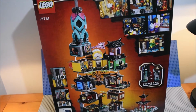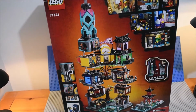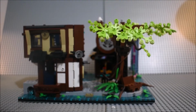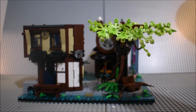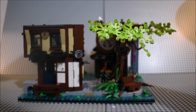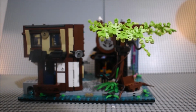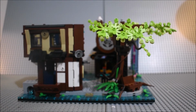Alright, it's time to build this thing, and here's a good look at how it looks with all the sections apart on the box. Let's get to building. Once I have reviewed all of the layers of Ninjago City Gardens, we will have a big camera overview of all of them stacked together in my studio. So let's get into it.